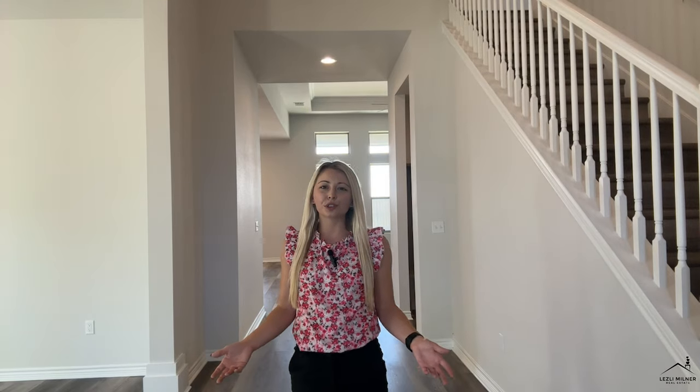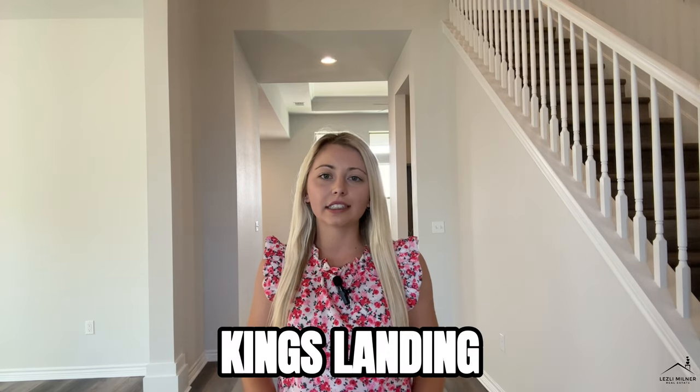Are you looking for a two-story home in the London community under $600,000? Well, you're in luck because today we're checking out this beautiful Hogan home located in the King's Landing subdivision.